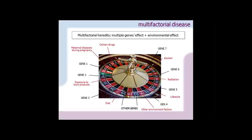So we are speaking about multifactorial heredity. We have the addition of the genetic component and the environmental component. The disease only appears with the addition of them both. This cannot be forgotten: there is a genetic and an environmental component, and in the end it's like playing Russian roulette. The genetic factors would be the numbers in black, and the environmental factors would be the numbers in red.